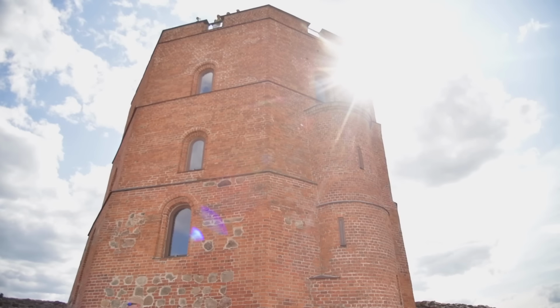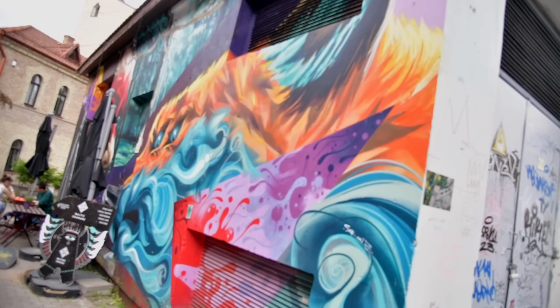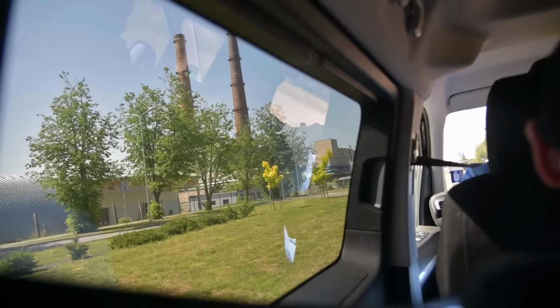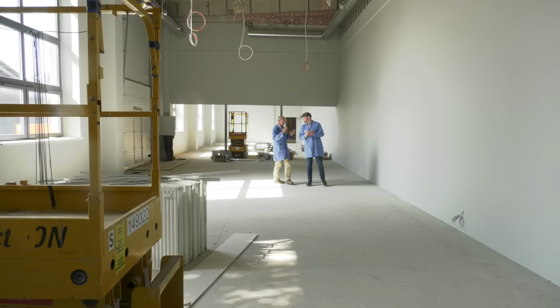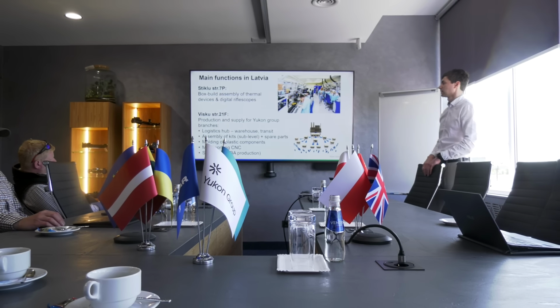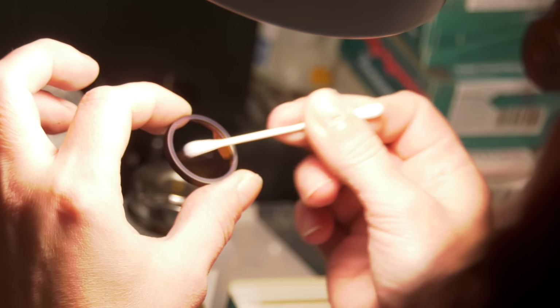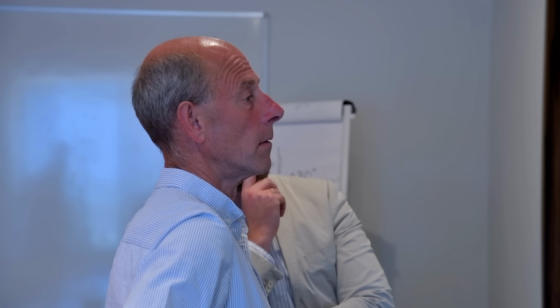Vilnius is a thriving modern city, as well as being a UNESCO World Heritage Site, and at the time of our visit was preparing to play host to the 2023 NATO summit. As well as having offices here and in neighbouring Latvia, Pulsar also has facilities in Scotland, Belarus and Ukraine. So you're just relocating, reinvesting, starting afresh in some ways, yeah? Wow, huge investment. In response to the war, Pulsar has effectively pulled out of Belarus. The Kiev R&D facility is still operational, but many workers and their families fled to Lithuania and Latvia when the conflict started. Pulsar is supporting them all.